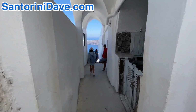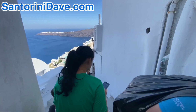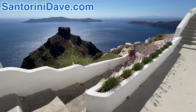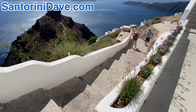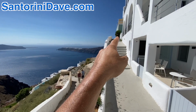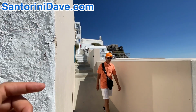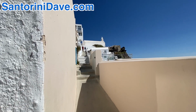And then right here, Ia comes into visibility off in the distance. This is the point right in Imerovigli where, if you wanted to walk around Skaros Rock, you would descend down this path. Now, if you're coming from this direction, which is north, the direction of Ia in the distance, you've been walking along, or you're just in Imerovigli, it's not very well signed that this is where you would make the turn. You may be coming from this direction in Imerovigli, having come from Fira or Firostefani, just past that church and around the corner is sort of the southern half of Imerovigli.